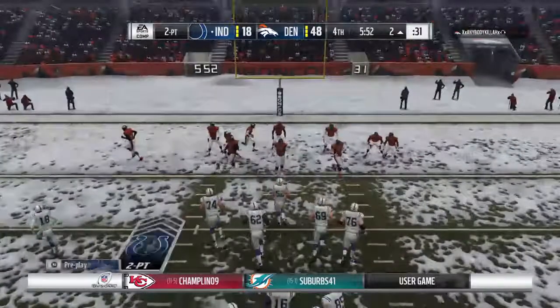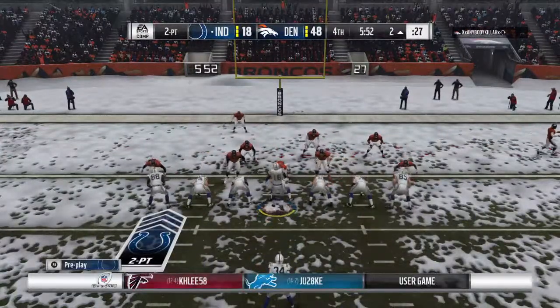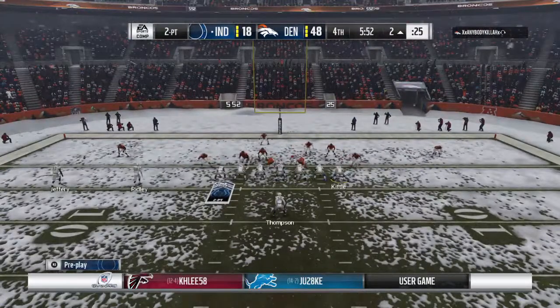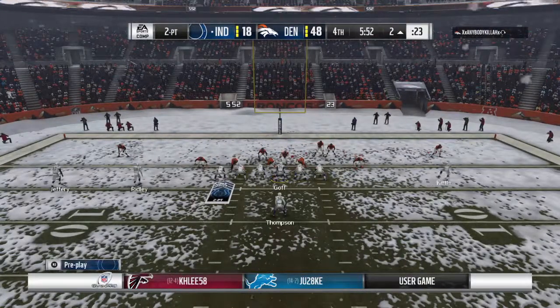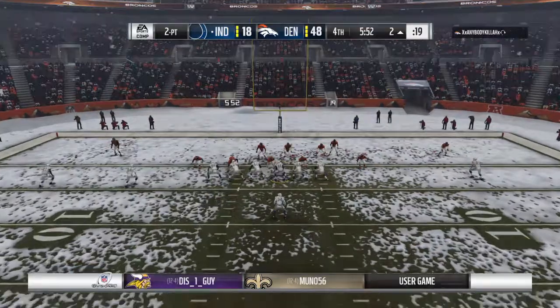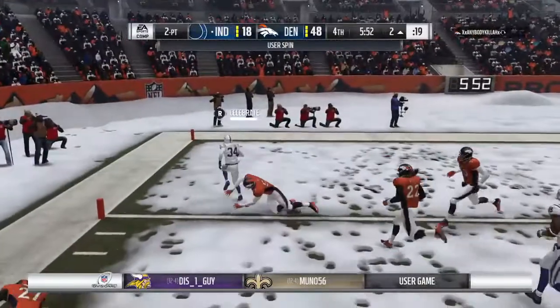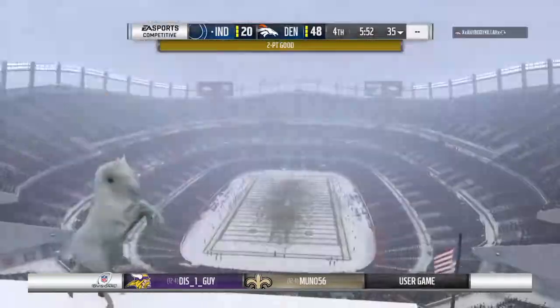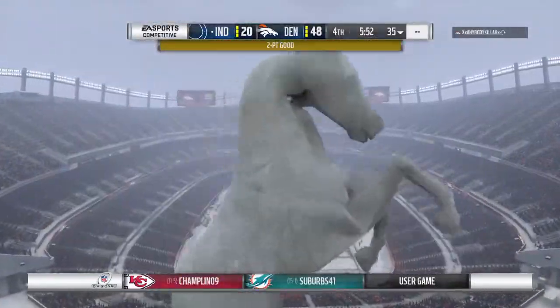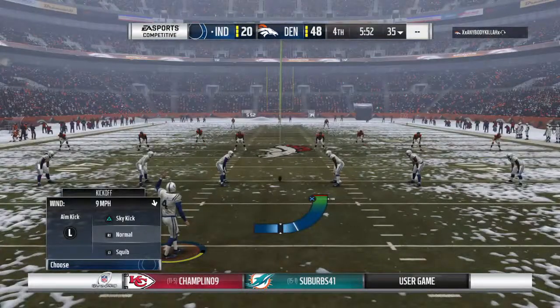So Goff will lead his guys up to the line to go for the 2-point conversion. They're going to try and run. Spins away, and he will get into the end zone to cut the lead a little bit further. Needed a couple yards for the 2-point try. They go to the ground game, and it works.